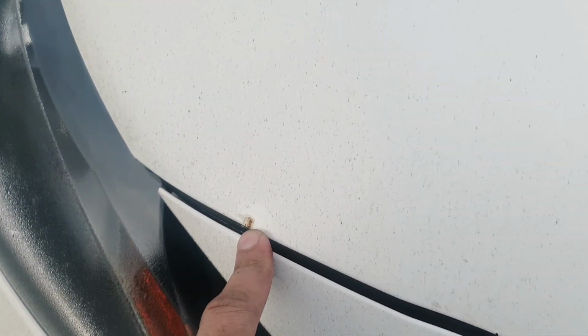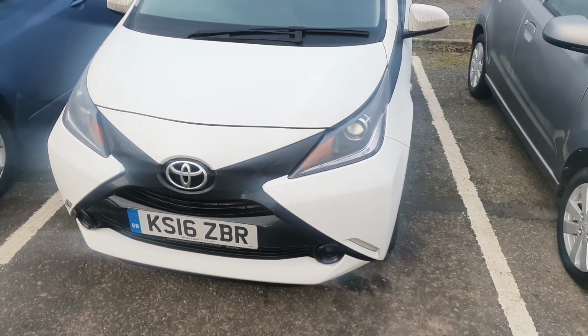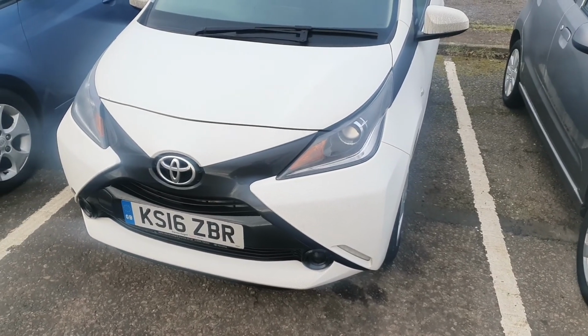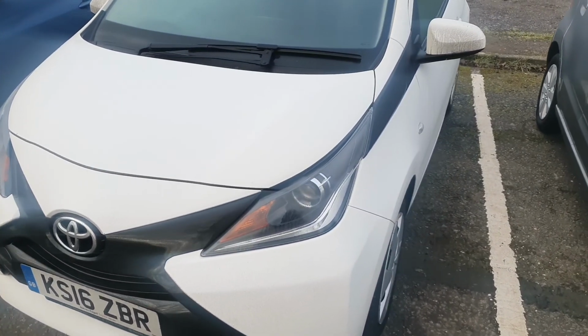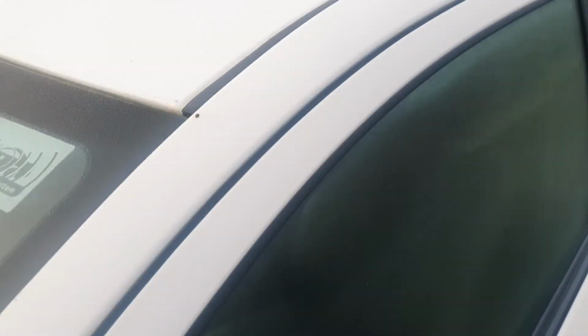I'm thinking, because of my OCD, and now that I've noticed it, I might just pop down to the Toyota main dealers and see if I can get some touch-up paint. So I don't have any in stock, I might just go to Halfords, touch that up, and then get it valeted, get it up for sale, and then see how it goes.